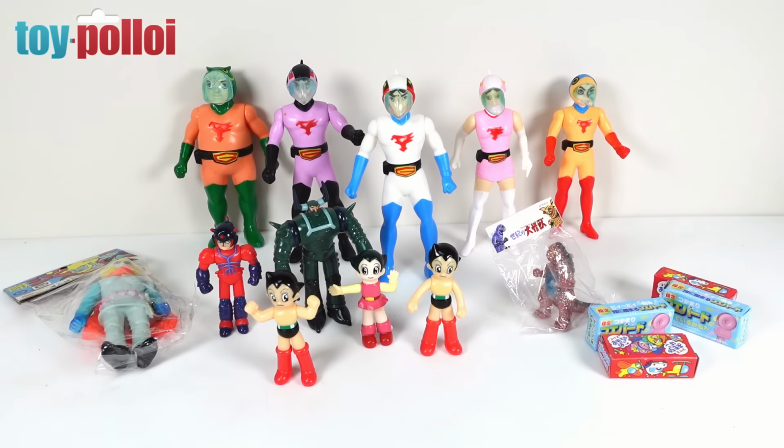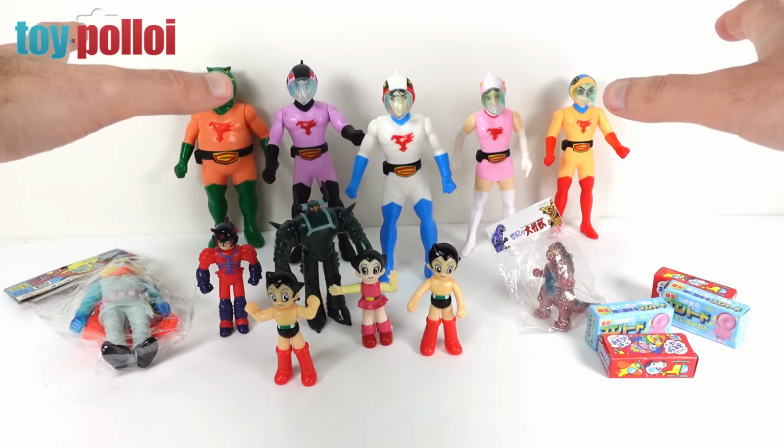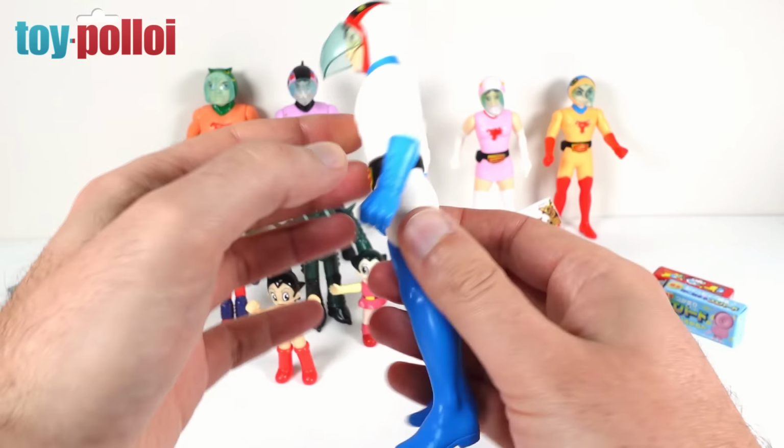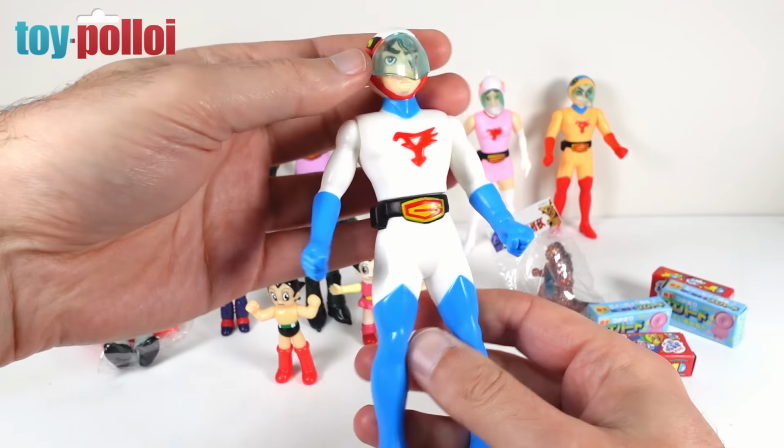But here in front of me are a good selection of the pieces that I got from Jeremy. I got a selection of Gatchaman Sofubi. These are South Korean Sofubi. I don't actually have these in my collection, and I'm really pleased to get them. They're soft vinyl figures with limited articulation, but as you can see, they do look really cool.